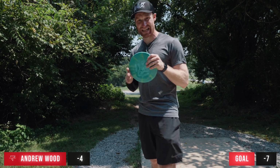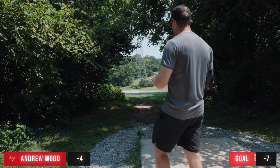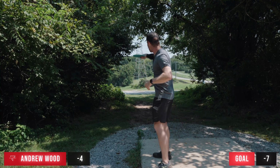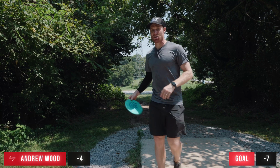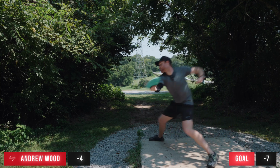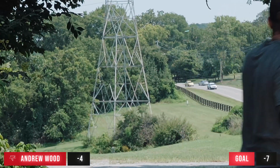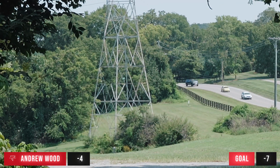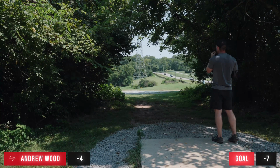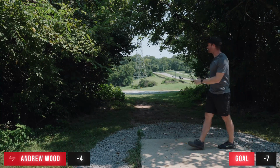We got great distance out of this on hole 1. And I need something that's not so flippy and not so overstable like our fairway driver. So we're just gonna try and hit this maybe on baby turn, maybe flat, get it out there to the right and just try and pump it down this hill. Oh, we hit it on too much hyzer. I liked everything about the throw except how much hyzer that just came out on. We're gonna be like 80 feet left.